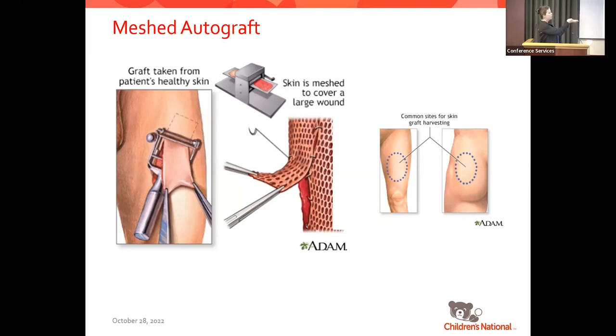So a full thickness burn that can't heal from the bottom up can heal from the outside in, but the same way that these little meshed holes will heal, they will fill in on their own.